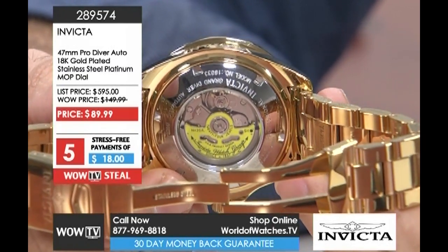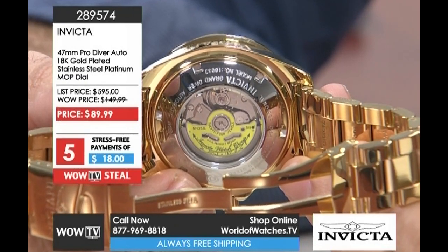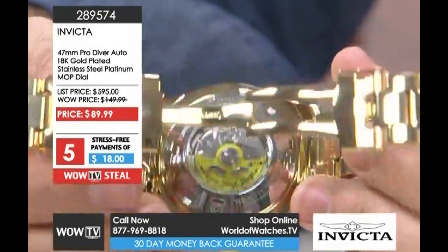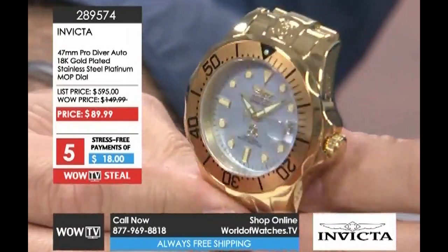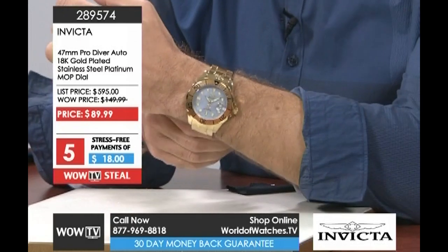235 grams in weight. Now contrast that with the 41 grams of our space watch, which was only 1 millimeter smaller in size. Yeah, this watch is heavy. And you have to realize part of that weight is gold, because this is an incredible plating that is on here. And take a look at that on the wrist.